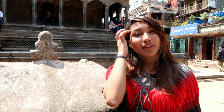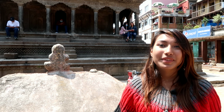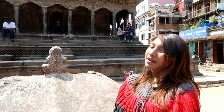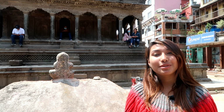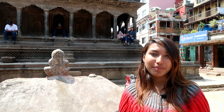Patan Durbar Square is made in Shikhara style, imported from India. The first pillar narrates the story of Mahabharata, while the second pillar illustrates the story of Ramayana. It was made by King Siddhi Narsingh Malla in 1657.